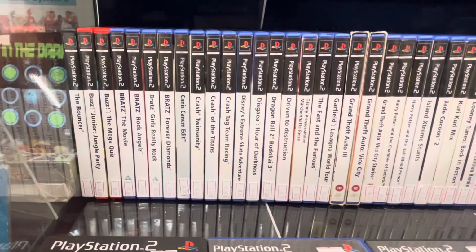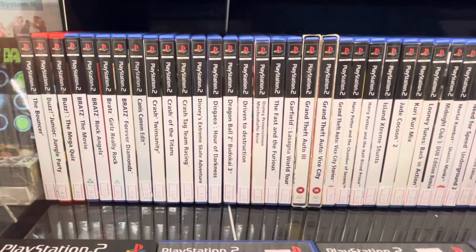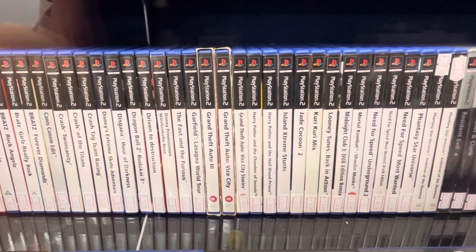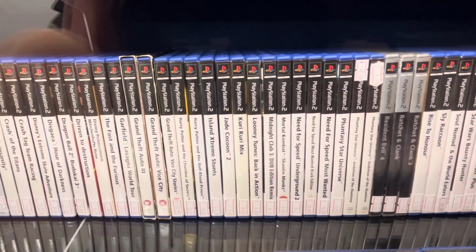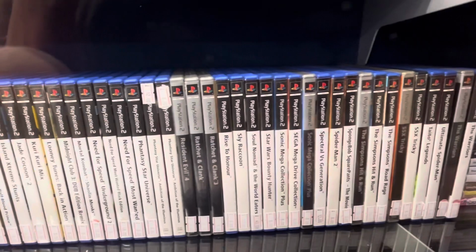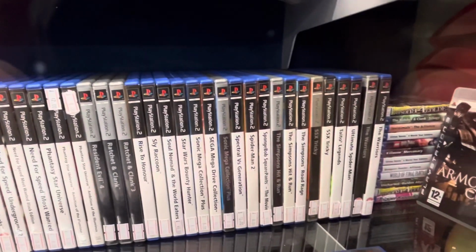Also in the glass cabinet was a really good selection of some of the heavy hitter games for the PlayStation 2. And it's some of these more valuable games which I think are going to get harder and harder to find in the coming years. These are the kind of games you want to pick up now, as these are the ones that are really going to increase in value.